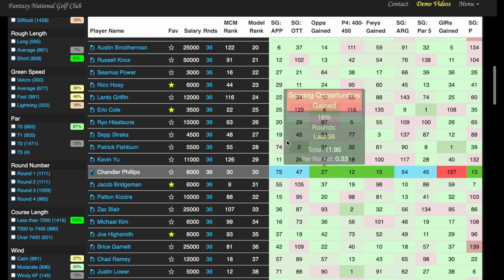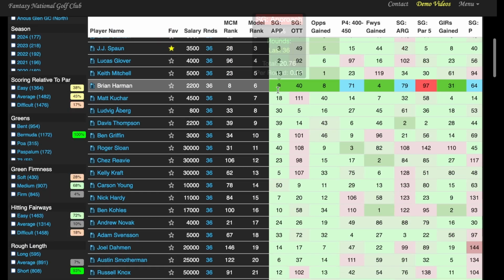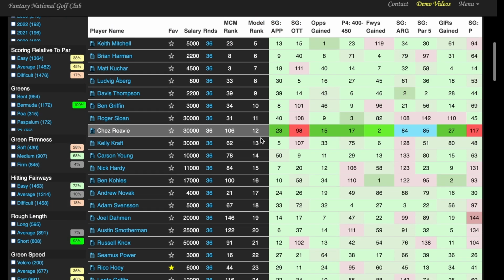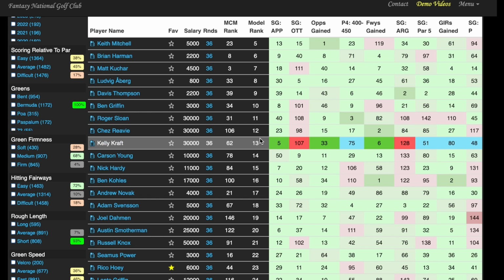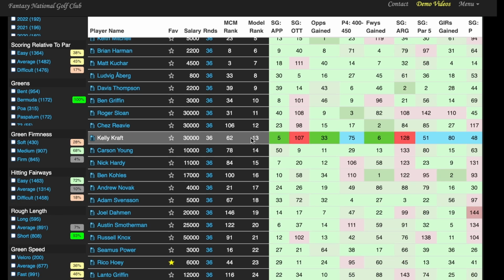From down on the board, if we just take a look at who are the longest odds guys who have the highest ranking, Sloan and Reavie and Kelly Craft are all 300 to 1. They rank inside the top 15 of this tournament. Again, no Bermuda, no Mexico. The last 2 events factored into this in terms of any of the strokes gained data of approach, putting, off the tee, around the green. None of that stuff factors in.